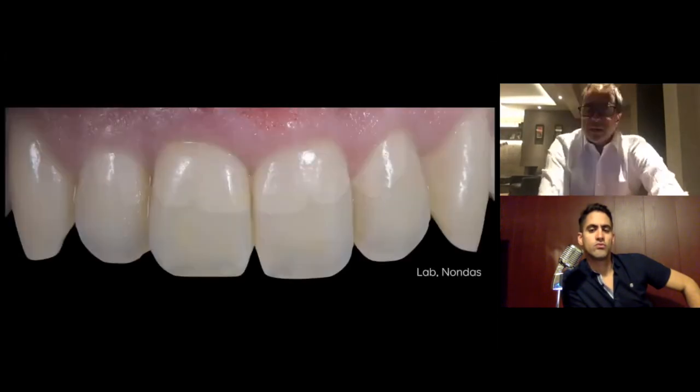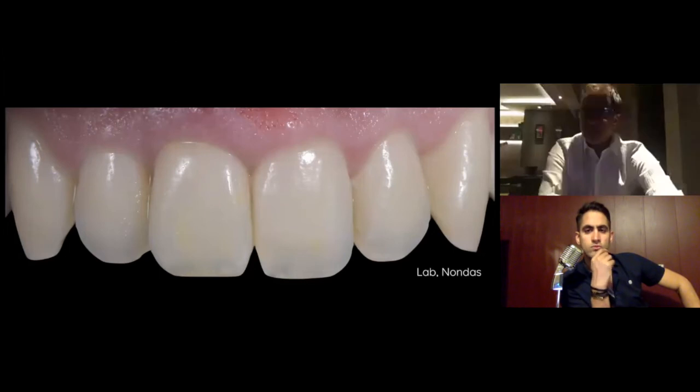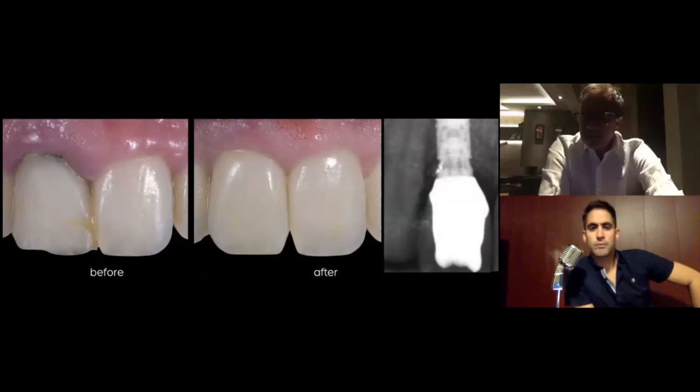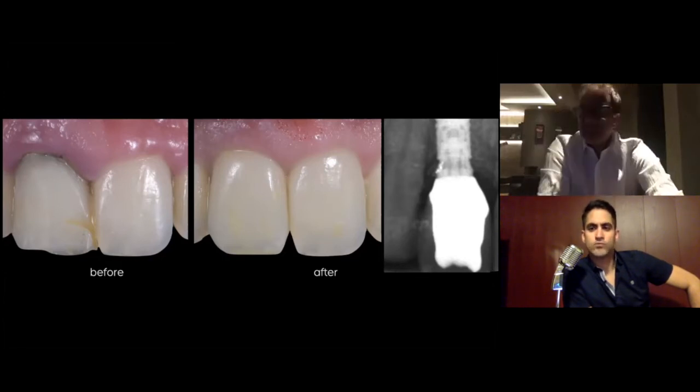And this is how it looks. This is a beautiful work from Nondas Vlahopoulos, a very good dental technician that we have here in Athens. And I'm very happy that I'm working with him. And this is the before and after. Practically, you see the implant on the right side, then 1.5 to 2 millimeters of the connect abutment, then 1.5 to 2 millimeters of the zirconia, and the layered ceramic goes only over the soft tissue.